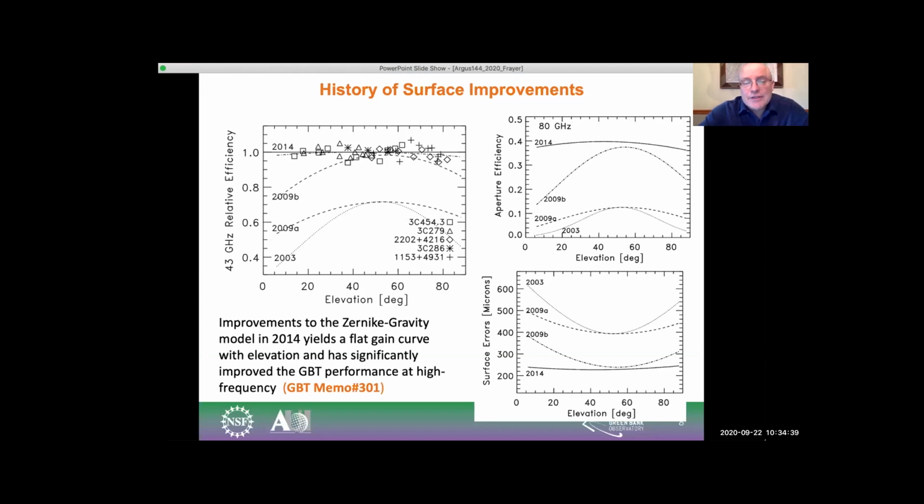In terms of the history, and I should say the work done on this has been done by observatory staff over 20 years, basically. I didn't even join the staff until 2009 after most of this work was done. But this just shows historically how the telescope has improved. In 2009, they fixed the actuators, or set the zero points of the actuators, and that had a big jump in terms of the efficiency.